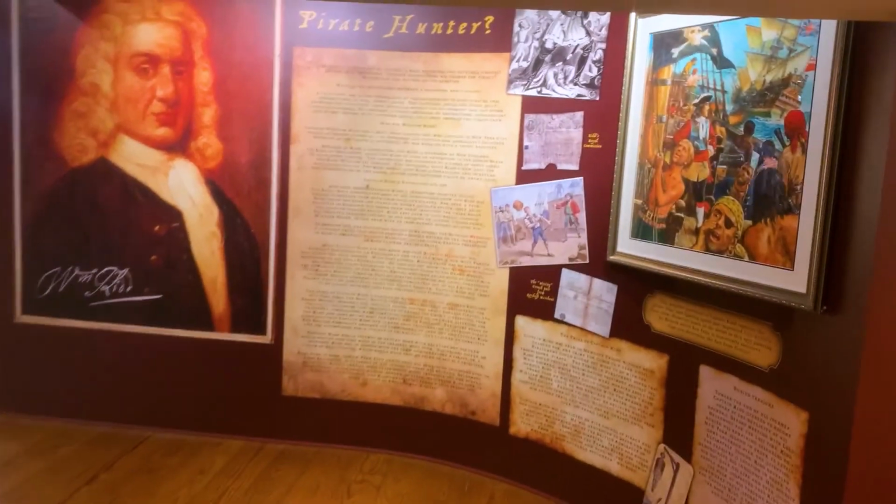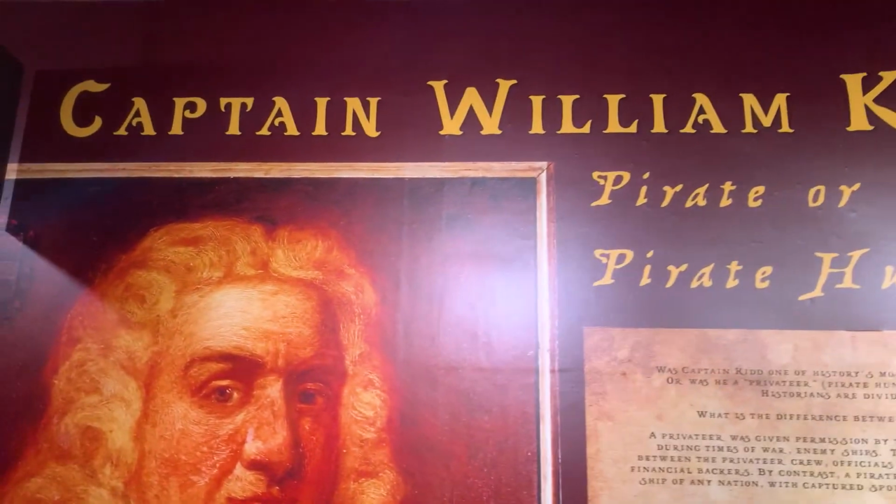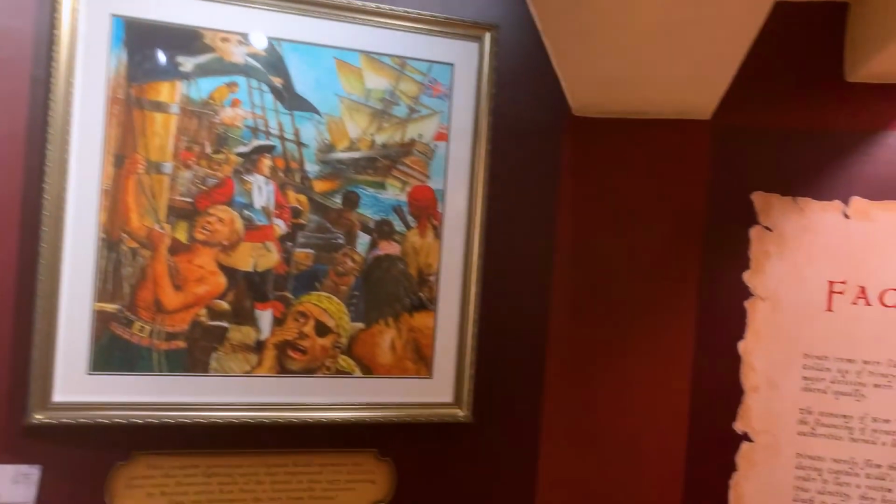So this section here on the second floor is all about pirates, because the ship is named for Captain William Kidd. Well, actually, it's named for a different Kidd, Admiral Isaac Kidd, of the United States Navy, who was killed. The crew likened it to this Kidd. Admiral Isaac Kidd was the first high-ranking officer killed in World War II. His ship was destroyed.